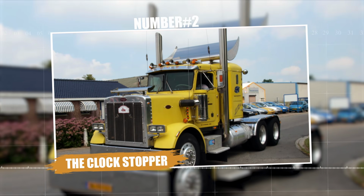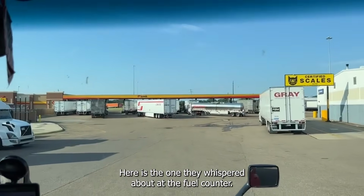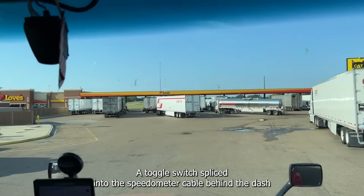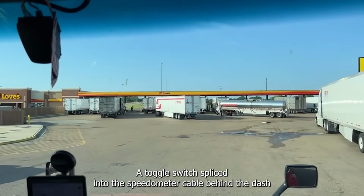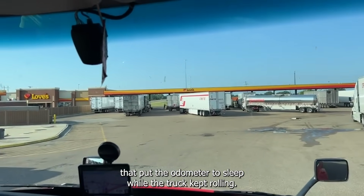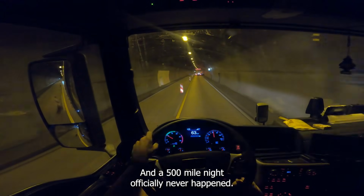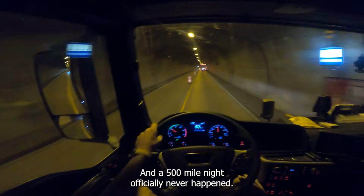Number 2. The clock stopper. Here is the one they whispered about at the fuel counter. A toggle switch spliced into the speedometer cable behind the dash that put the odometer to sleep while the truck kept rolling. Flip it, and a 500-mile night officially never happened.